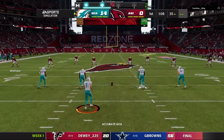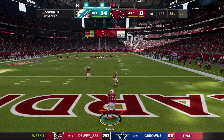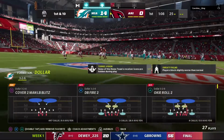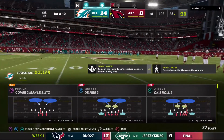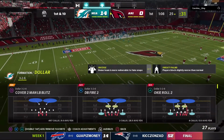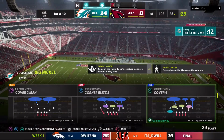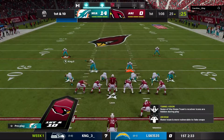Now after the touchdown, ready to kick it away is Sanders. And this will be a touchback. No return from Isabella. Ready to go with their next drive, and at the line, the Cardinal offense.